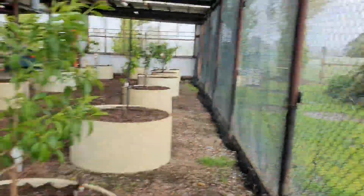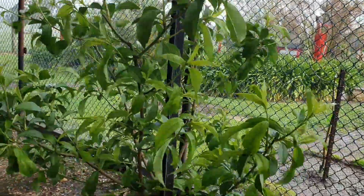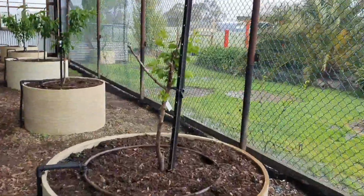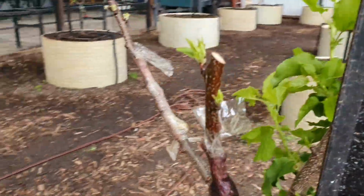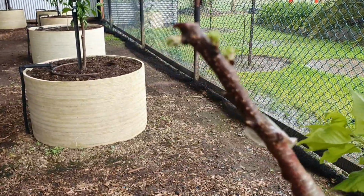Alrighty, so we're back inside the enclosure. The trees are doing really well in here. Not much to write home about, like I said. The grafts are coming along nicely. There's one just there, one of the many types of apricots, another one just here.